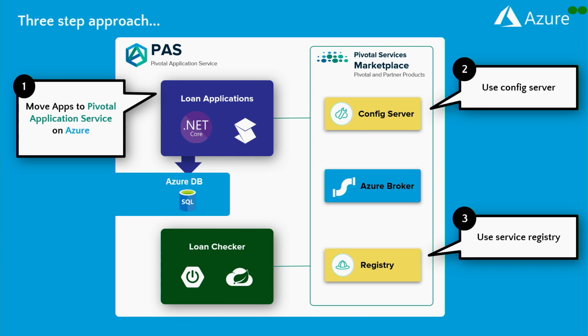Secondly, we want to use the config server for both the applications, so we want to tell both of them how to use it and how to resolve their configuration at runtime. And thirdly, we want to use the service registry so that as things spin up in the cloud, they're registering their location with that registry server so that clients can find them at runtime really easily. And we're going to go into a little bit of detail now about how we achieved each one of those things individually, starting with how we move applications to Azure.